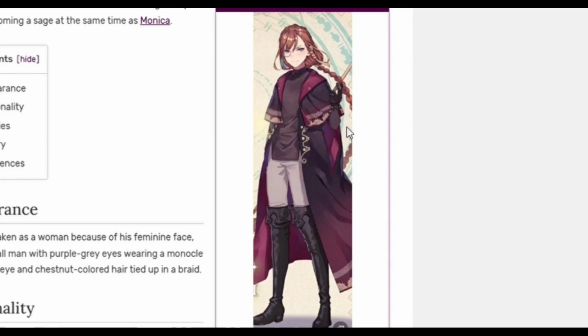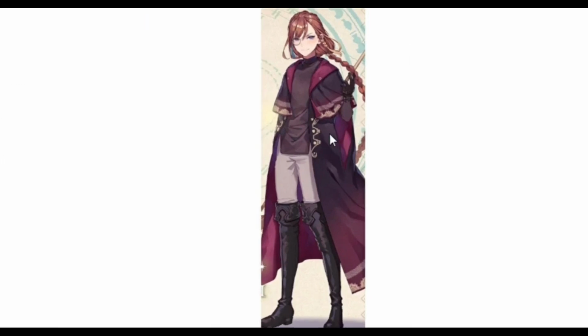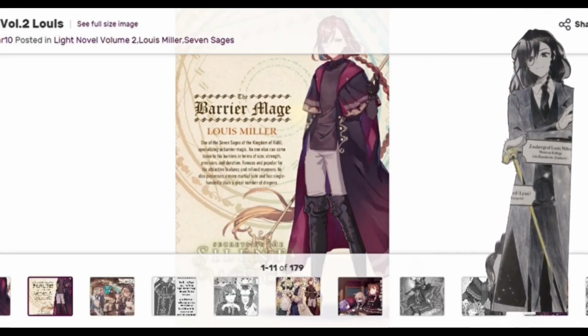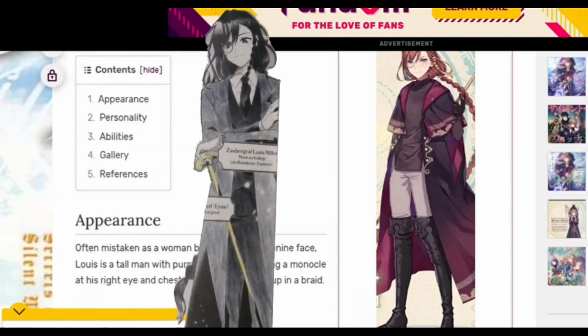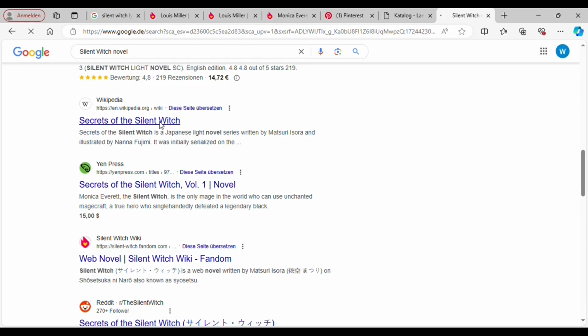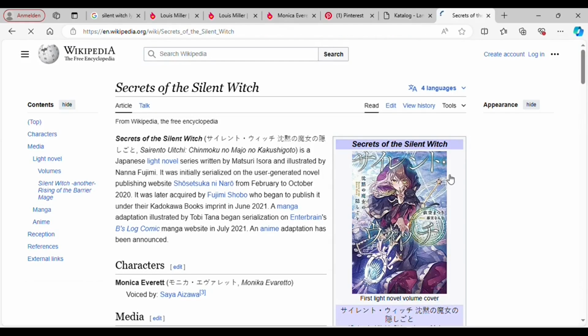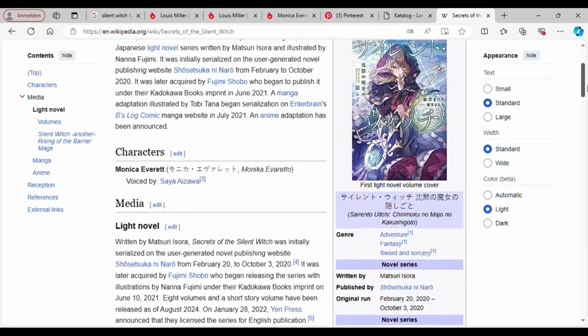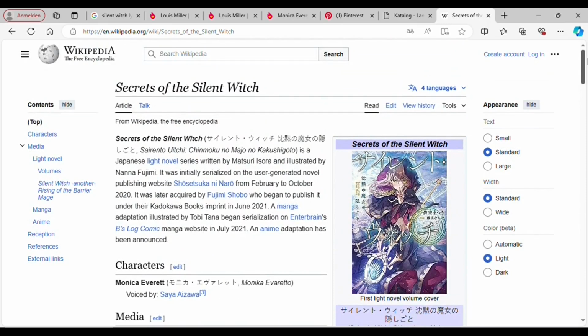This is Louis Miller. I mean, there he looks so much younger, but he has brown hair. No, my Louis Miller, dark blue. I thought I would find more. Is this the original? Oh, seems like this is the original. Okay, this is interesting. It's a Japanese light novel series written by Matsuri Izawa. Oh, I can't read more about Matsuri. And illustrated by Nana Fuimi. Was originally a series under user generation novel publishing.